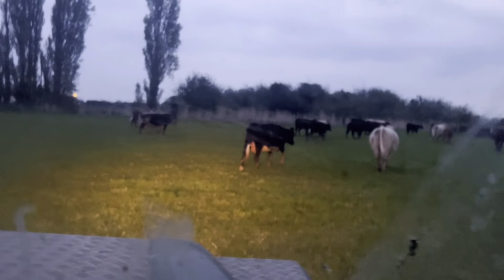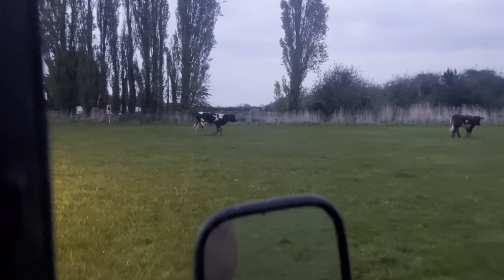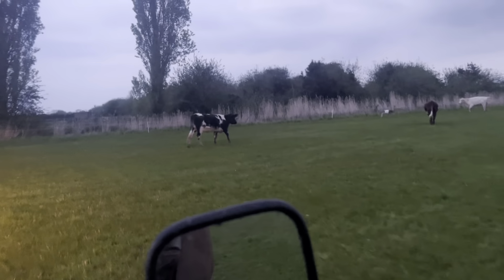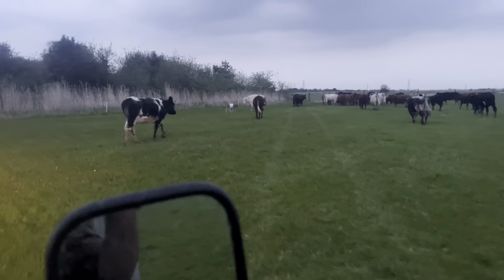And she's a bit of a lovely heifer. Can't complain. Here she is, look. I can't complain on her at all. So she's about to have her first calf. And she has a cut heifer. That'd be Buttercup 4. There's a new calf there, look.